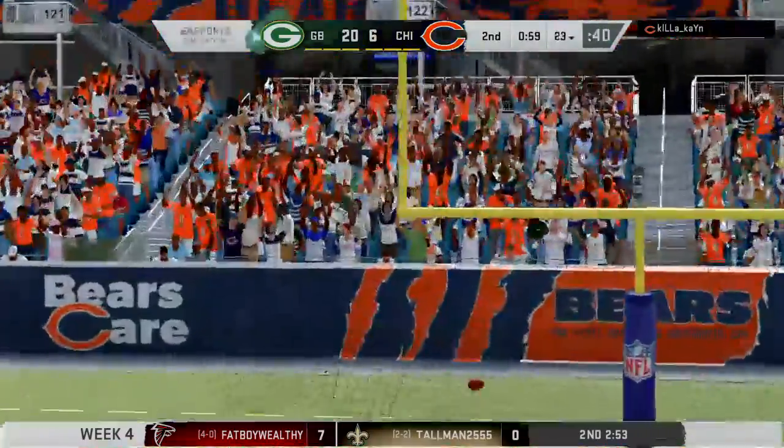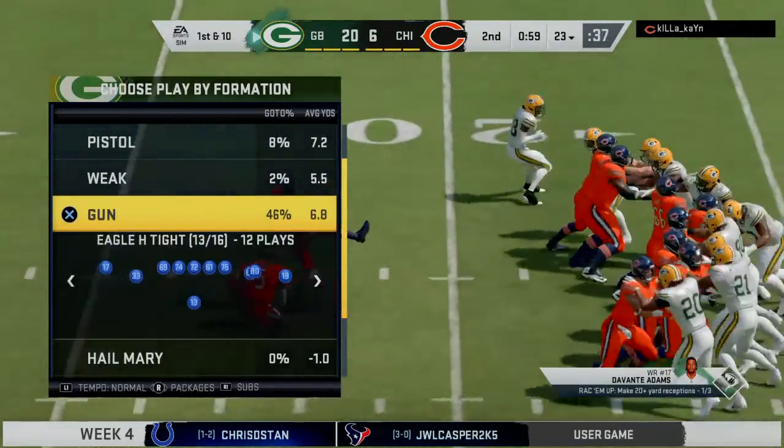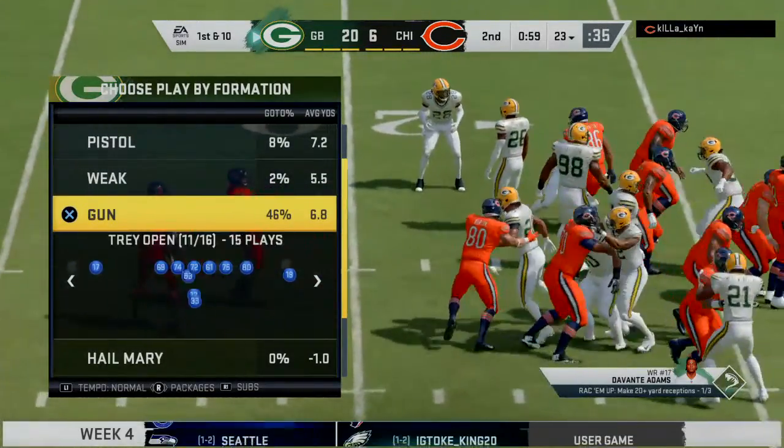And this is no good. Close, but he misses just left of the upright. And this score will stay right where it is.